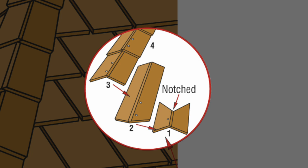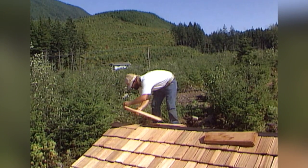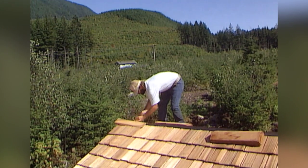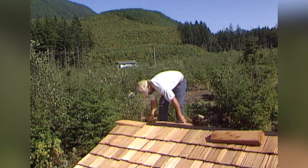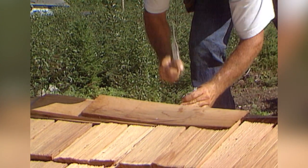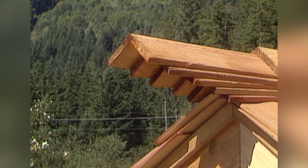Notch the first cap, then double the starter course at the eave line, just as you did for the roofing courses. For ridges, also double the starter course. Begin application of the ridge caps at either end, then work toward the middle. If there is no chimney, create a small saddle in the center where the course meets. By the way, ridges are a good place to add decorative touches.